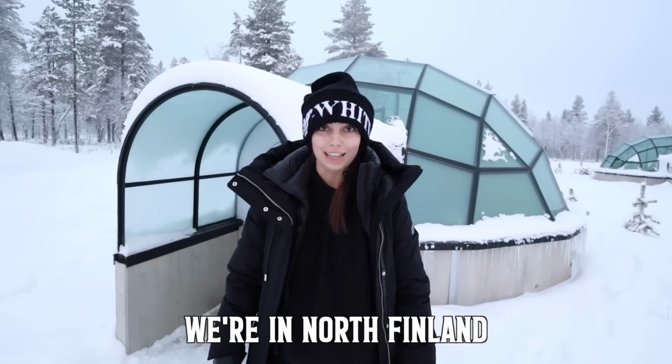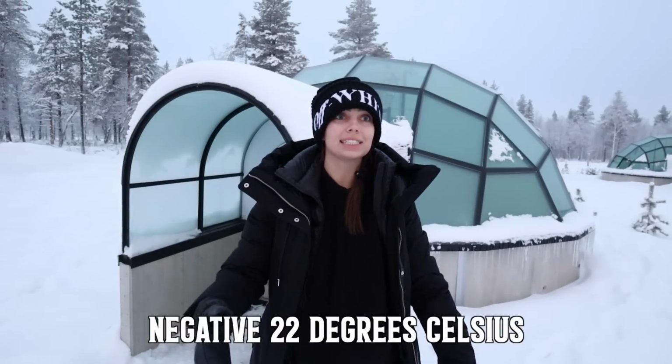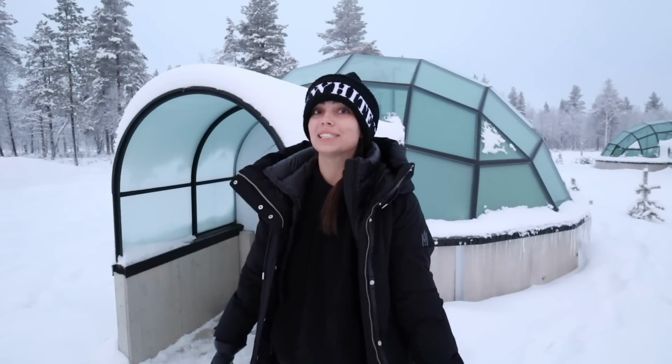We're in North Finland, in Lapland. We're extremely close to the North Pole, which is why it is negative degrees Fahrenheit or negative 22 degrees Celsius. We traveled 3 days to get here. We were at Kakslauttanen, home of the famous glass igloos.